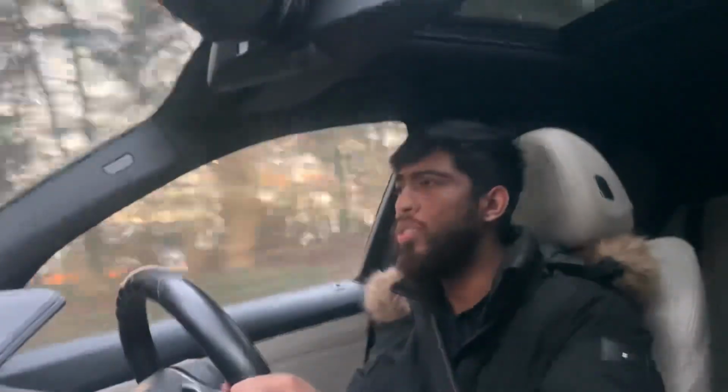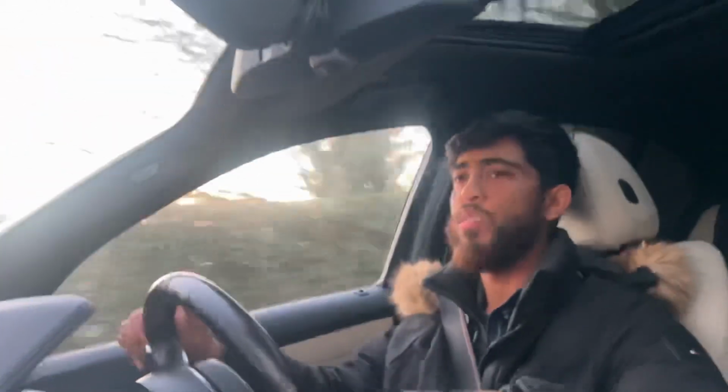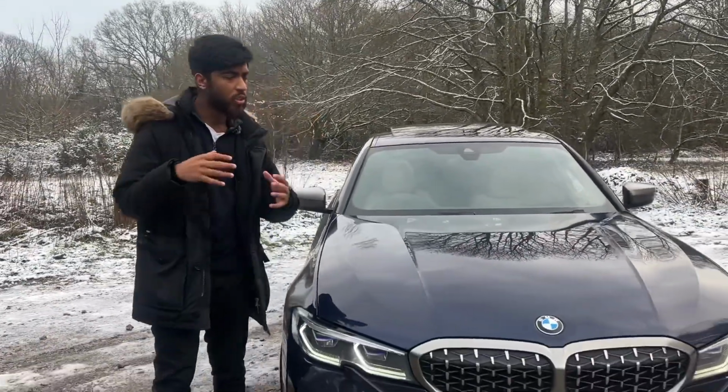And not only do you get all this performance from the M340, but you also get some more things that come with the package. That's the beauty of the M340i. You see, it really is an understated sort of package. It's not trying to be something it's not.